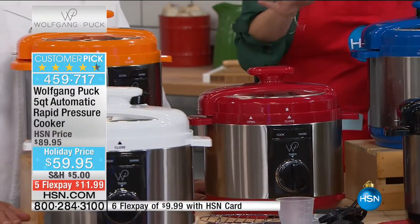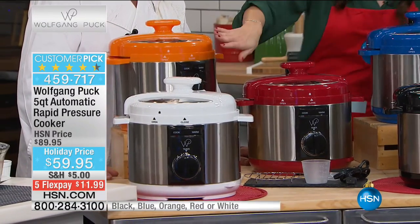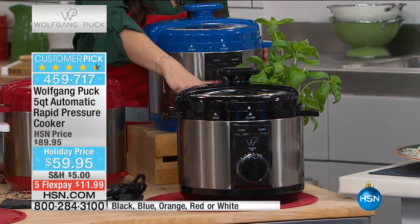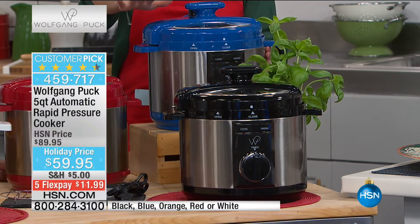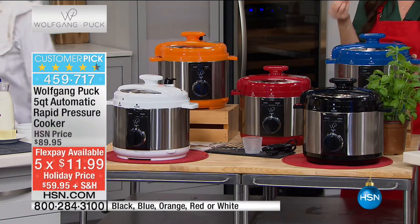Here's the deal. Here are the colors. It's very simple. You've got the red, you've got that beautiful clean white, you have the fun orange, you have the blue in front of me, and then the black is the final option. 5-quart capacity, so whether you're cooking for one or two, or you're cooking for your whole family, you've got five quarts. This is a customer pick at $89.95. You're saving $30 today, and you get to try this for $11.99.